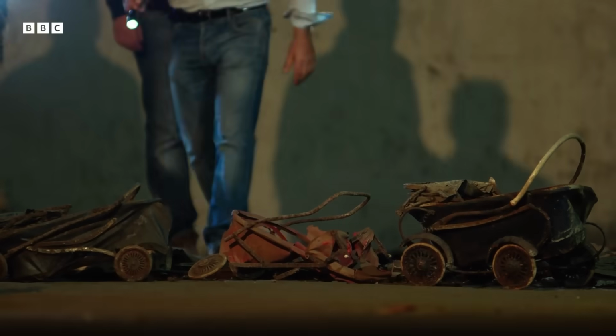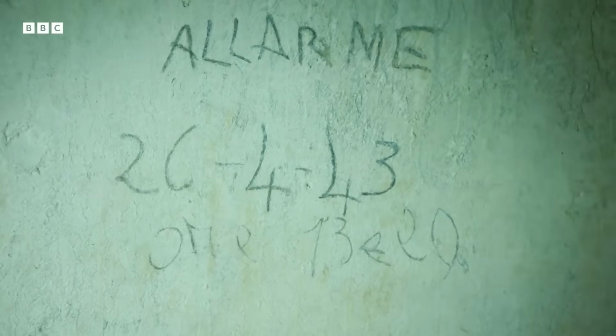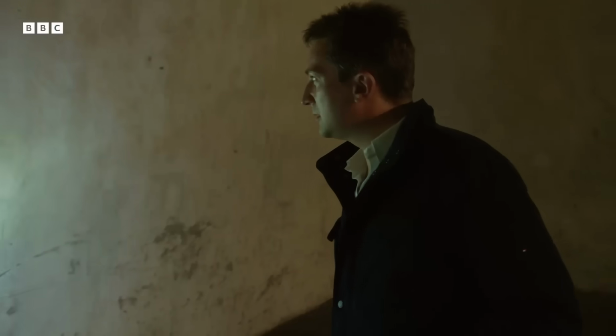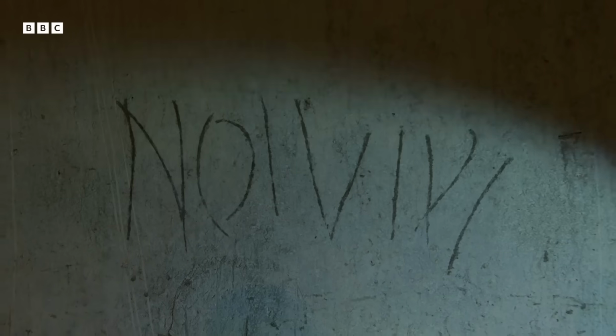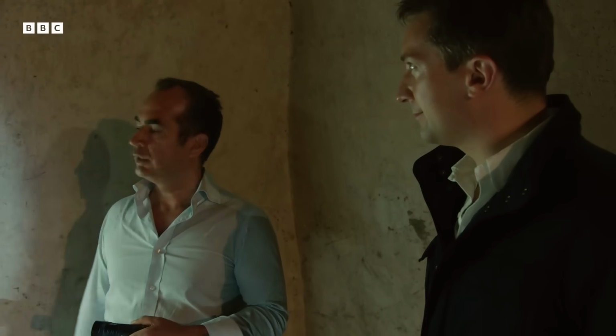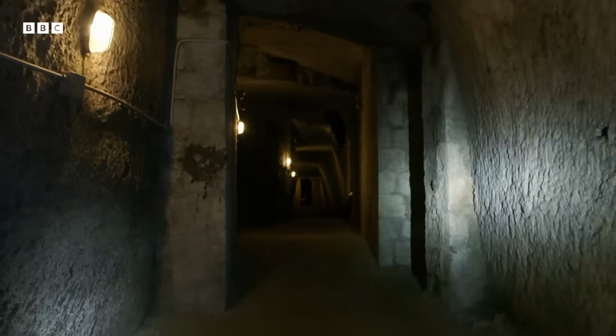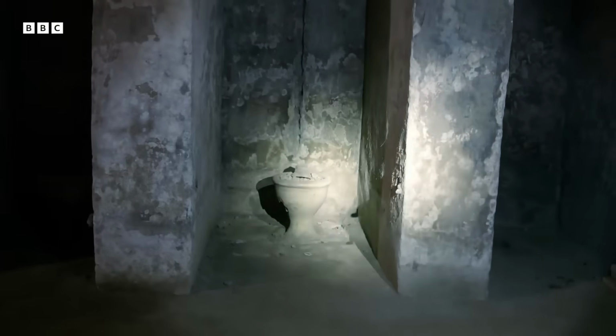Look, come in. You can read alarm, 26 April 43. And here, noi vivi. We are still alive. Because it was better to stay than stay outside under the bombing. Nearly 200 kilometers of tunnels were cleared and electricity cables laid to cater for the hundreds of thousands of Neapolitans forced to shelter from Allied bombing.